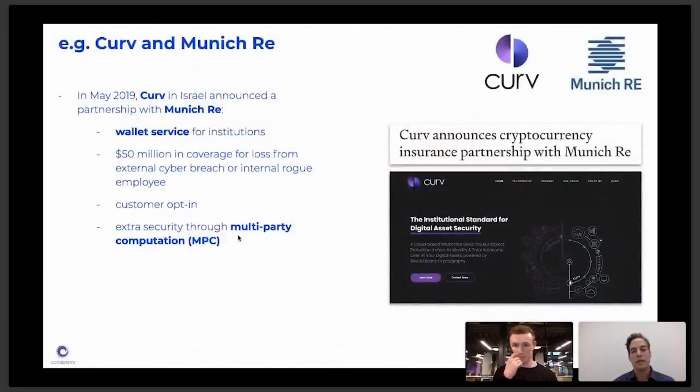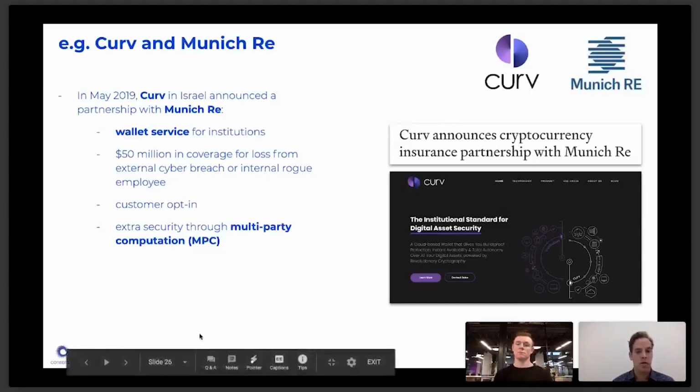So a recent example of insurance for blockchain was a partnership announced between Curve in Israel and Munich Re. And now Curve is a wallet service for large institutions. And the idea here was that if something were to happen to the wallet being managed by Curve, their customers could be insured and be made whole.